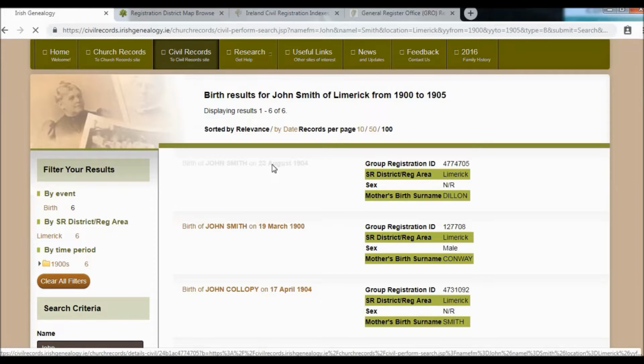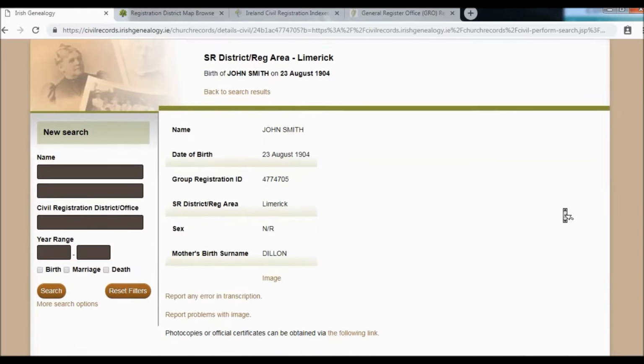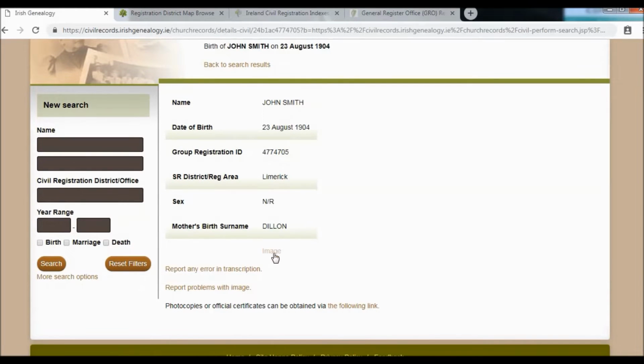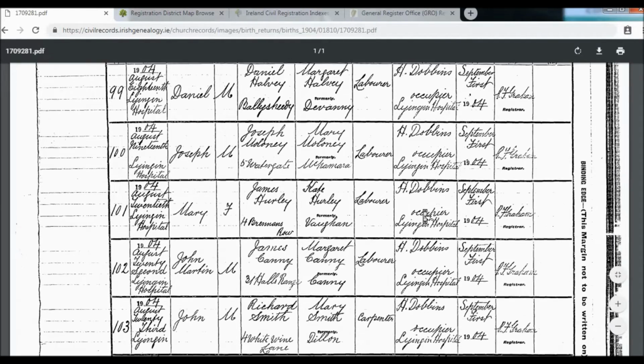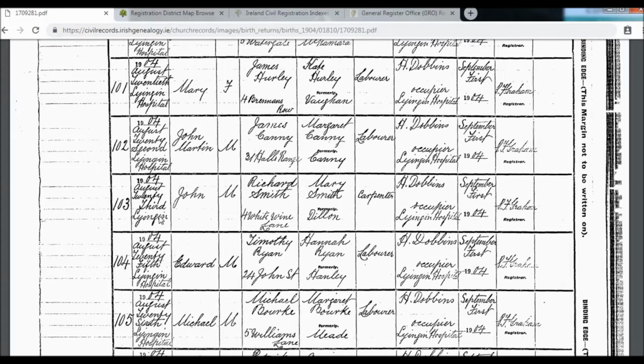So we click on this here, and at the bottom here it has an image. So we click on the image and we find our John Smith. Now we do know that this is the right John Smith because his father's name was Richard and his mother was Mary and his father was a carpenter. And now we have an extra clue of his mother's surname being Dillon.